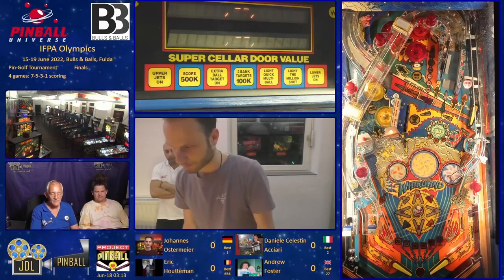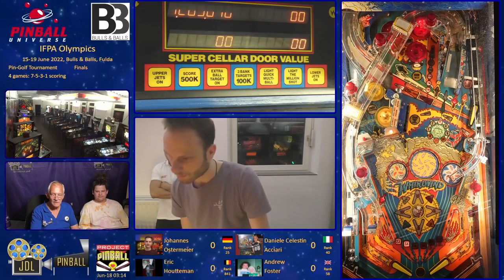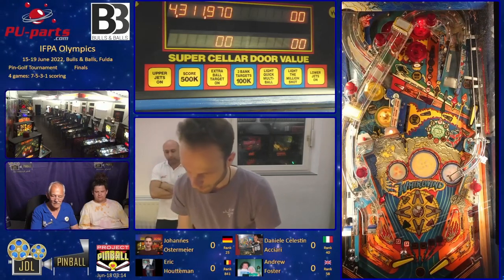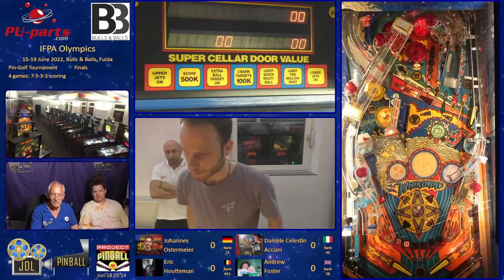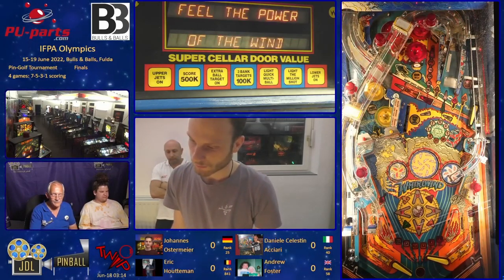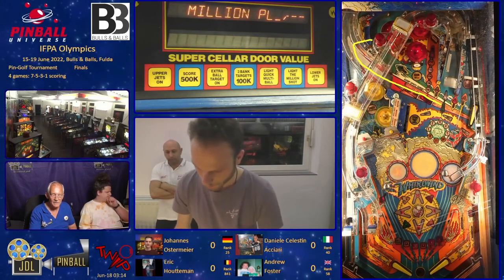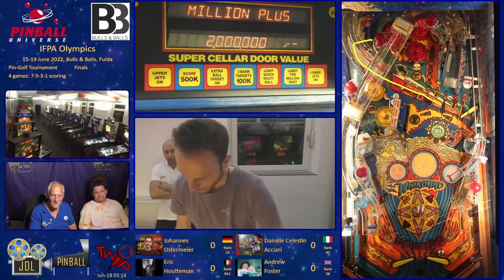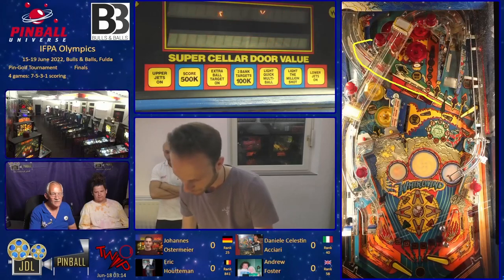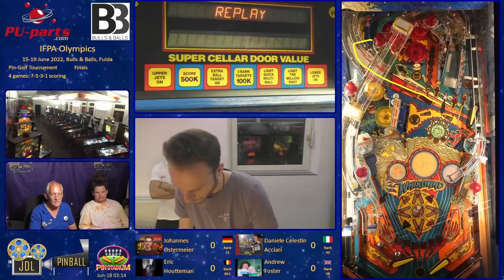So, second lock. There we go, second lock. And multi-ball start will be next. Not panic. And he's got it. And there we go, multi-ball start. Here it comes! So the objective in multi-ball is to shoot this centre ramp. That gives you millions plus. So, that gave him a million plus how many? 3 million, was it?